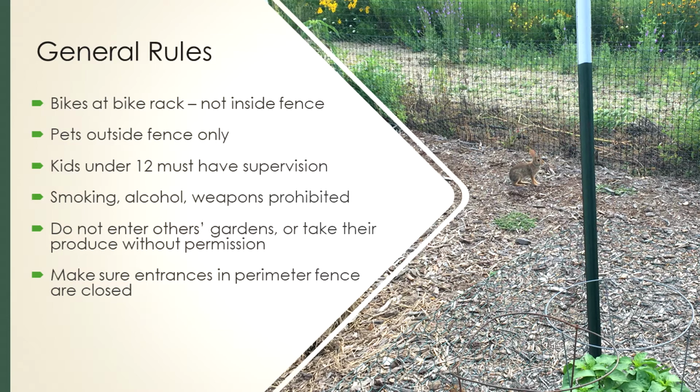Speaking of which, do not yourself venture where you do not have permission to go. Do not pick produce you did not grow. Be a good neighbor. If your produce does wander off without permission, please let us on the committee know. We can't do anything about it if we don't know it's happening. Sometimes that means putting out rabbit traps.